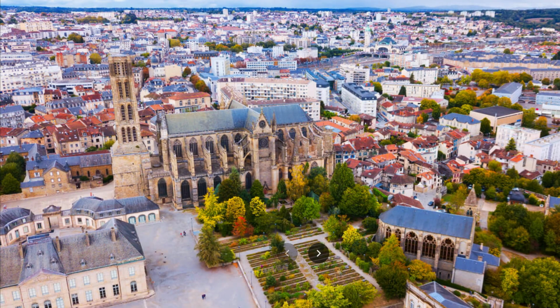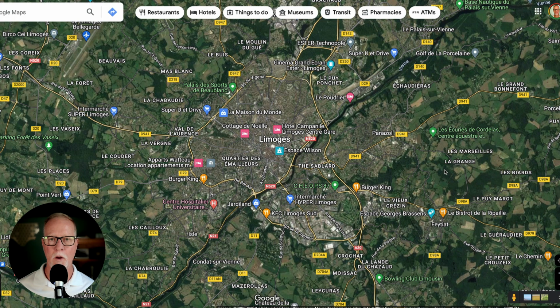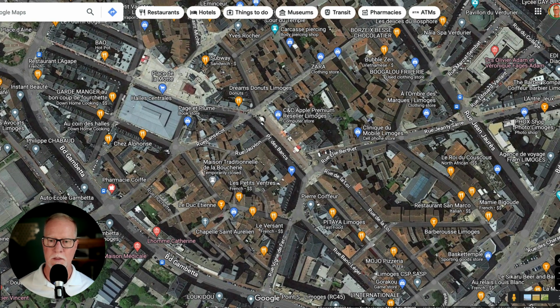The property is right in the center of the old town. The listing doesn't give the specific address, but it says it's close to the Place des Banques. Let's jump down to Street View and take a look. Here we are on Google Maps. So let's zoom in a bit. And the Place des Banques is right here.